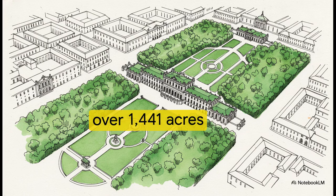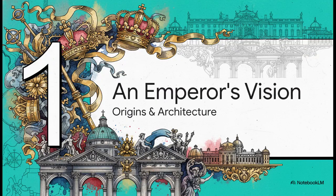I mean, think about that. They didn't just build a palace, they built a whole world for themselves. It was meant to be this massive symbol of an empire's power, all wrapped up in these incredible walls and gardens. So how did a place like this even come to be? Well, we've got to go back to the beginning, back to an emperor with a seriously grand vision, and the architecture that brought it all to life.